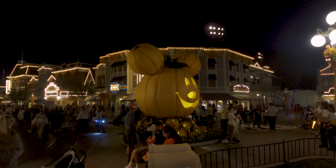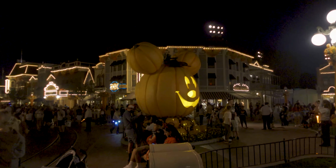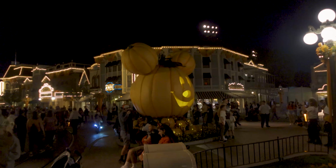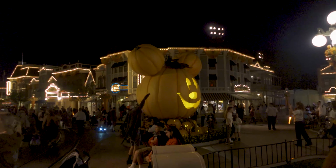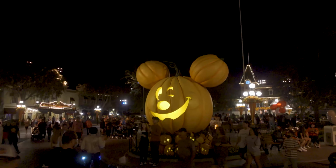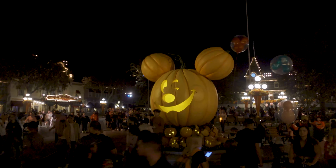Right at the beginning of the street, you have the Mickey pumpkin, which, fun fact, in Disneyland has two sides, one with both of Mickey's eyes open, and the other side where one eye is blinking, which is something different from Disney World. And as you can see, on this side, Mickey is winking.